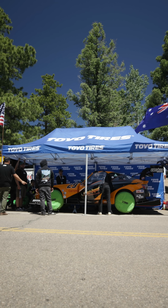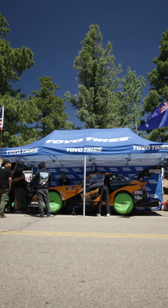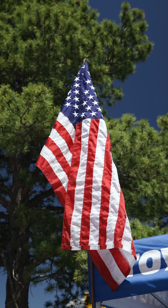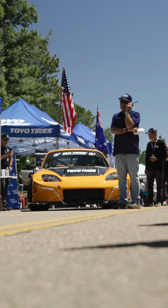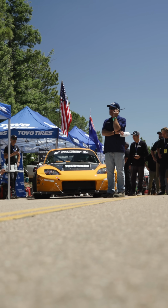This year's our third year at Pikes Peak. 2021 was our rookie year, and we didn't really know what to expect. So we turned up here with a 2.4 litre with a big turbo on the side of it, trying to make a bucket load of power, and it didn't really work out for us. We had a few little parts malfunction in the engine, and we're surprised it even made it to the top.